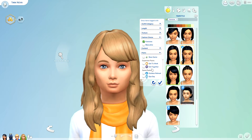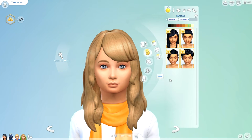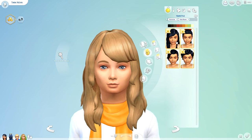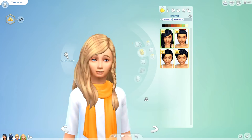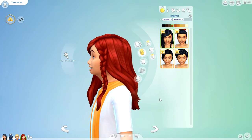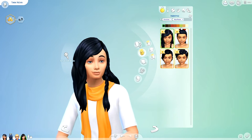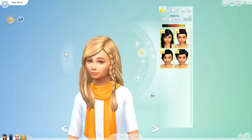So I'm gonna have to go ahead and, where is it? Way down here at the bottom. All right. So looks like we have four hairs for the female child. Let's go ahead and look at these. So this is one that we saw in the trailer. This one I think is really, really adorable, even in different colors. Like, it's really cute to me. It's a little funky. It's fun. I like it. Which color? Okay, that's the hair color I had. Pretty sure. Oh, well, it doesn't matter.